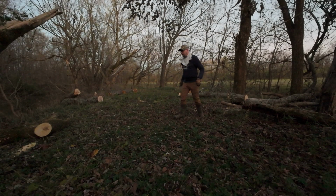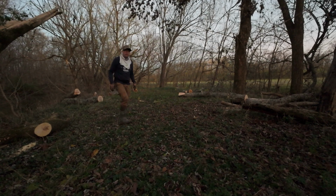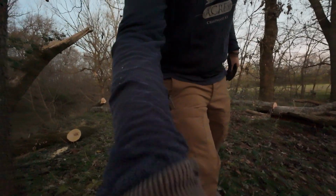At this point, I think I'm good. I know it's gonna tear up a set of blades. It's easier to just sharpen them and start fresh again. But yeah, I'm excited. The trail is done.